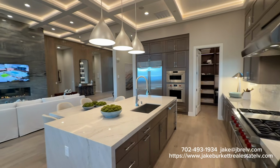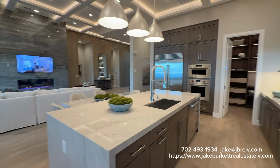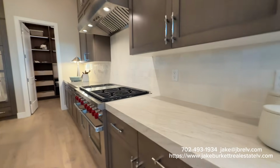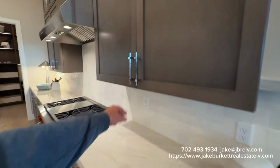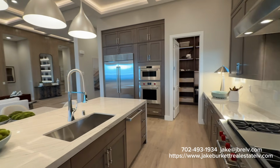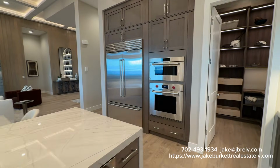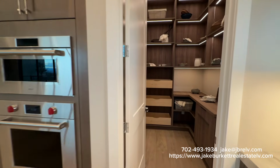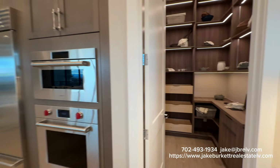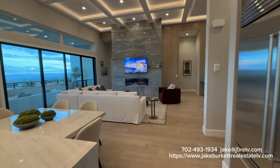So, gorgeous, right? Could entertain here. We got 3 ovens. Got 6 burners, a skillet. You got 2 ovens right there. Everything's stop shut, as it should be. Got your dishwasher. You got another oven and a microwave, and then you got your built-in Sub-Zero fridge right there. 8-foot doorways. This will be your pantry. It's all fancied out. Beautiful. Tons of light.